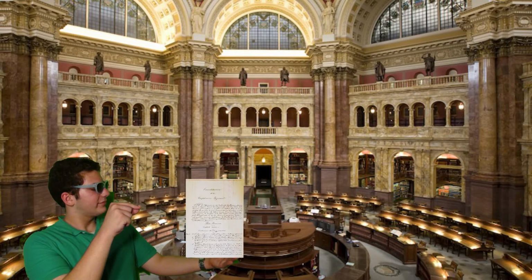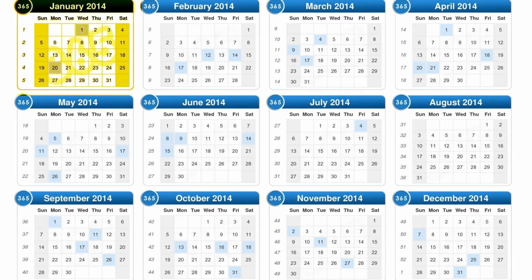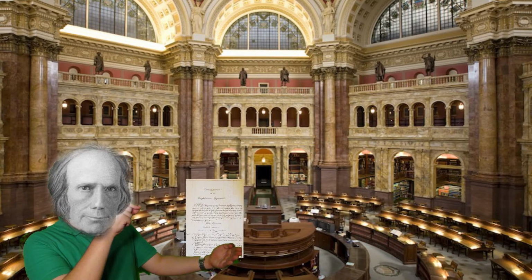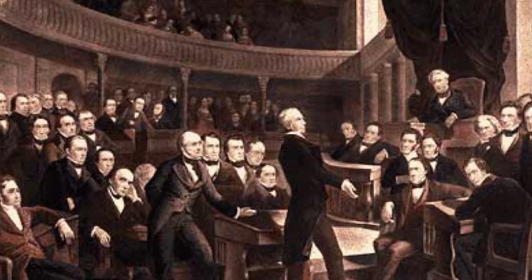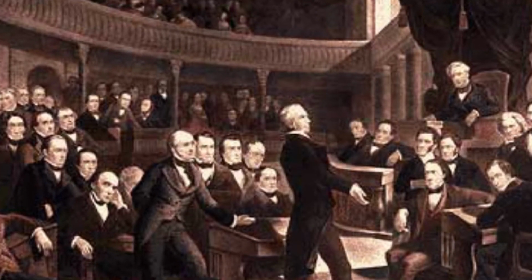The Compromise of 1850 consists of 5 laws passed in September of 1850 that dealt with the issue of slavery. In 1849, California requested permission to enter the Union as a free state, potentially upsetting the balance between free and slave representation in the U.S. Senate. Senator Henry Clay introduced a series of resolutions on January 29, 1850 in an attempt to seek a compromise and avert a crisis between the North and the South.